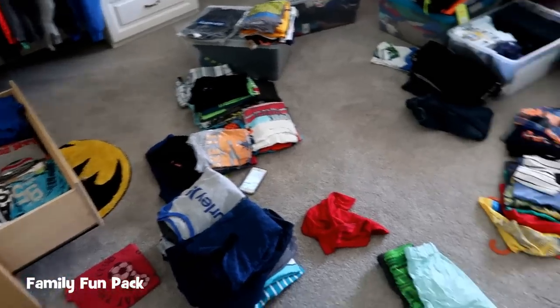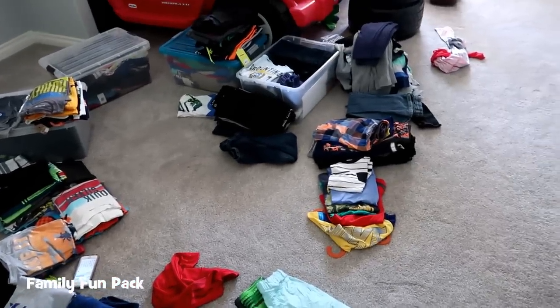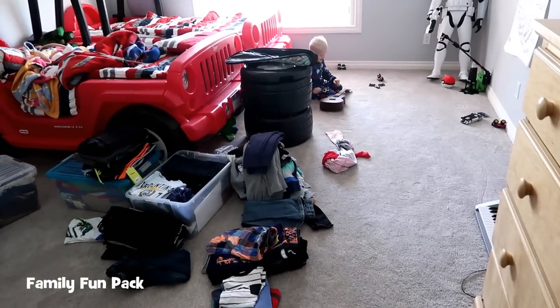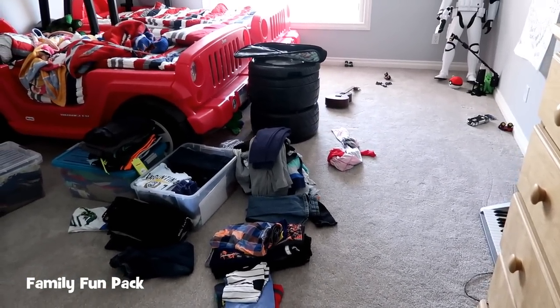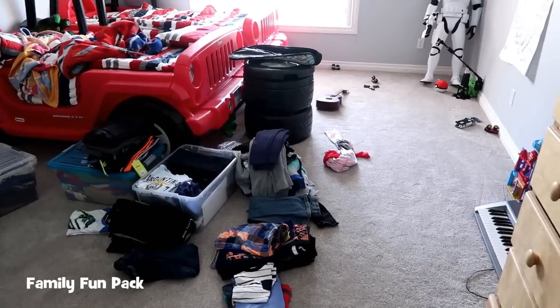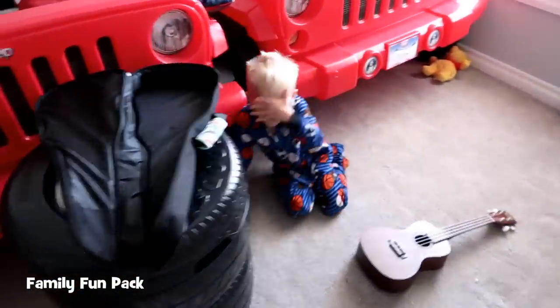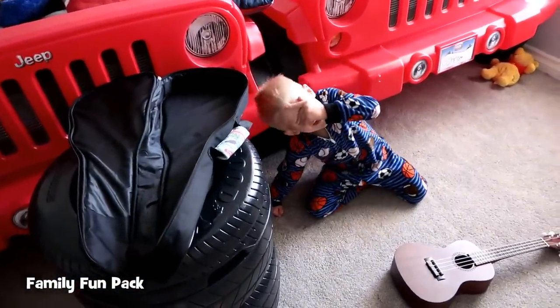Here's my progress. It's looking a little better, at least a little more organized. Michael's keeping me company playing Zach's ukulele. Are you hiding? I see you. Alrighty, it is all done.